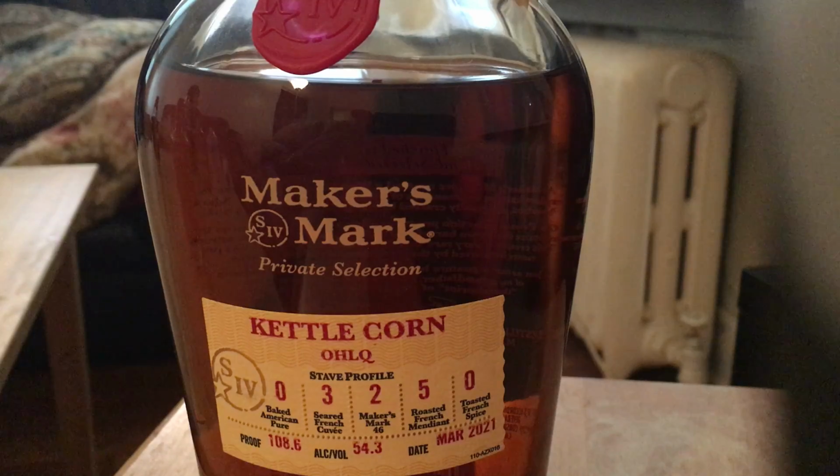The nose indicates it's going to be way harder than it actually tastes. This is not hot on the taste at all. No, this might be the lightest Maker's pick I've had in terms of heat. In terms of heat, I might have to agree with that. I need to go back at it to actually get the flavor. I was more focused on heat.